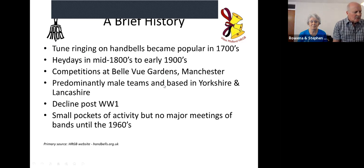But all these Manchester competitions and everything surrounding that actually folded when we got into the mid-1920s, and it all went into quite a decline, which was partly caused, I guess, by the impact of World War I. The major meetings ceased, but there were groups around the country that still met and rang, and that was the way it survived until the 1950s.